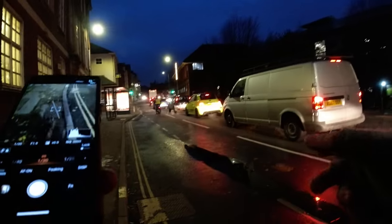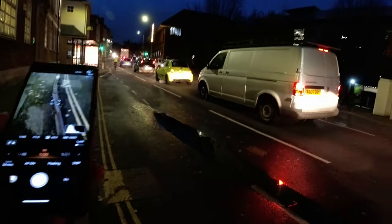I just found a puddle here, and I think that'd be pretty cool if we tried, not to get run over for a start, but two, in burst mode. Let's have a look. Oh, I don't know if you guys can see what I can see or not.